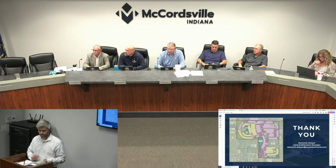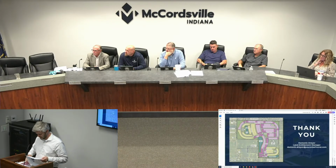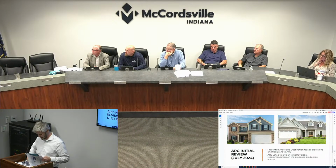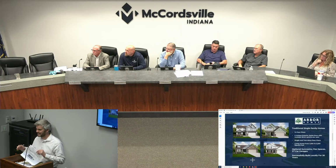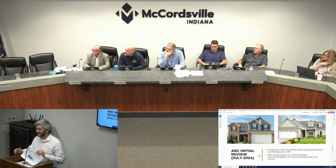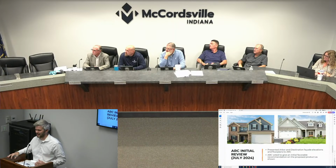Do you have a rendering of a 3-car garage model? I don't know if we have it on hand. I know, well, technically, if you go to the ARC initial review slide, the one on the left actually has a third car there, but it's gotten cropped out. But that is something we can certainly present in future meetings.